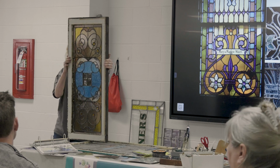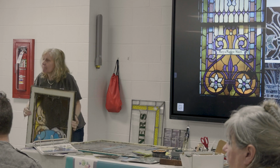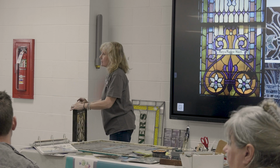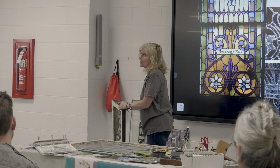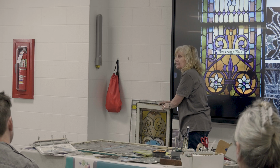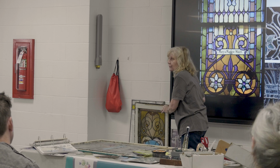I have a question. This is kind of off topic. When doing restoration work on the painted windows, what temperature do you fire your paints at? Depends if it's enamel or if it's silver stain or if it's black tracing paint. It's about 1250 to 1500. Okay. Thank you. Yeah, depending upon what enamels you use.